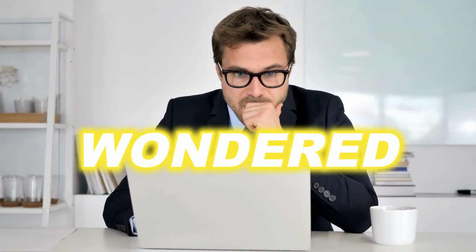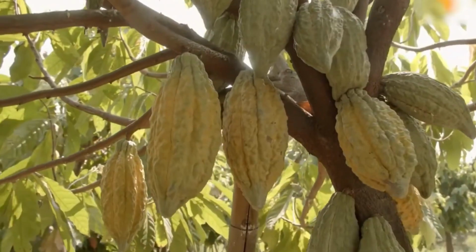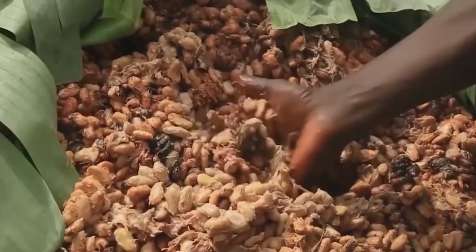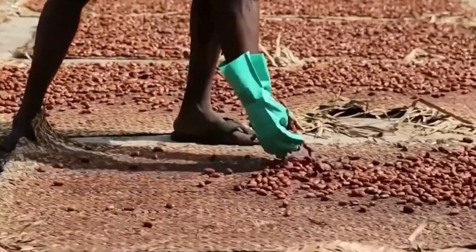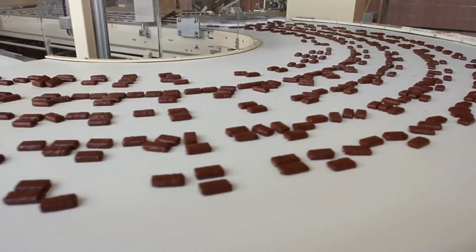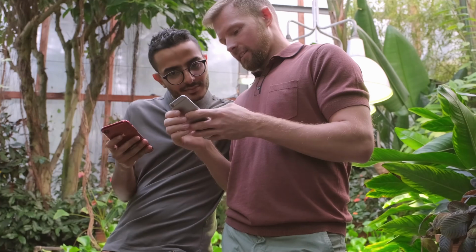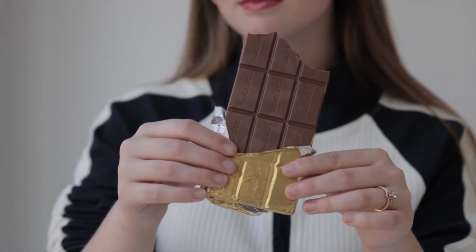Have you ever wondered how that delicious chocolate bar you love is made? From the tropical cacao farms to meticulous fermentation, roasting and refining processes, each step in chocolate production is a journey of craftsmanship and flavor perfection. Join us as we unravel the fascinating process behind creating your favorite chocolate treats.